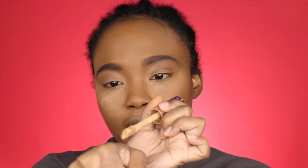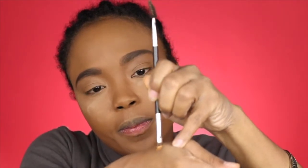I've already gone ahead and filled in my brows. What I like to do to conceal the brows is to use my concealer from Tarte, put a little bit on here, and my foundation from Fenty. Then all I do is take my little spoolie with this edge here and just mix it up. I do that because the concealer is very concentrated, right?